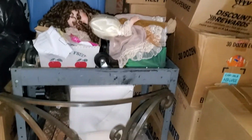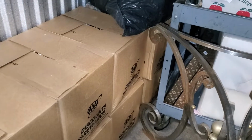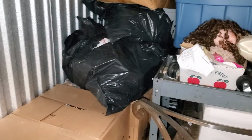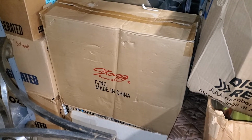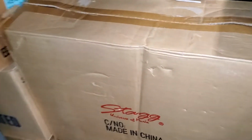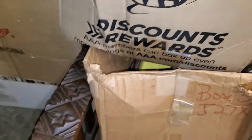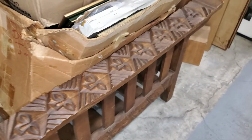I know I had people asking about records. This whole side, all these boxes right here are just full of rock and roll records. And then there's a huge tote over there filled with sealed rock and roll records. I have no clue what that is. Some kind of musical instrument case or metal casing. It's a Stag Universal Music. I think I looked in these. Yeah, there's some kind of band equipment cases. There was this cool chair with the wooden carving on it.